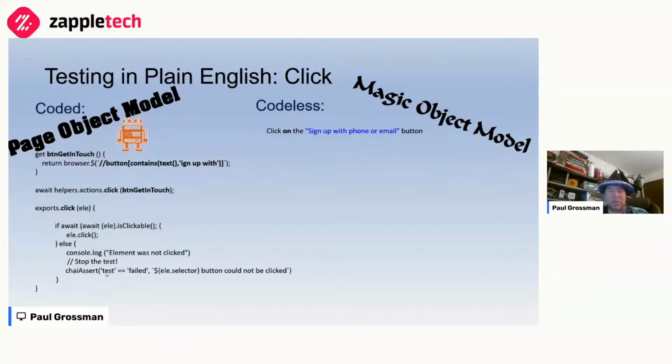we're just going to say, hey, the element wasn't clicked, and do our assert and say, hey, the test failed, and output some information like which button could not be clicked. Outputting the selector is great.